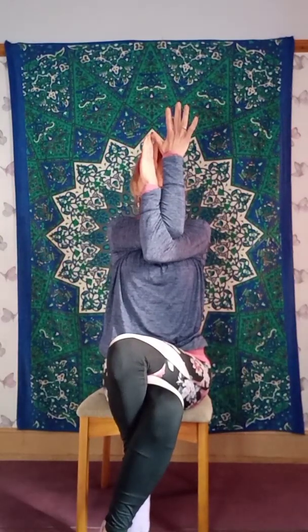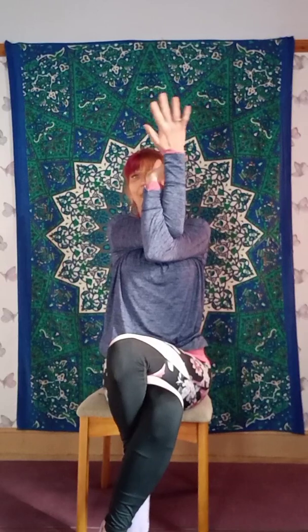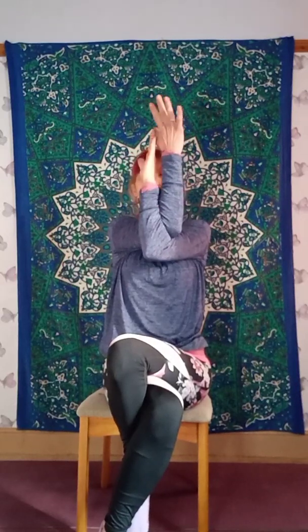Bring your arms out in front of you. Take your left arm on top. Cross at the elbows, bend your elbows. If you can, bring the palms together. If not, just stay here.